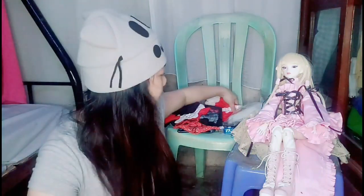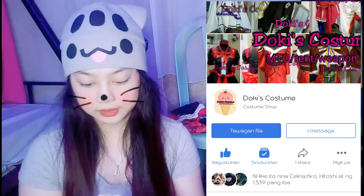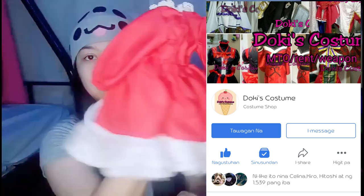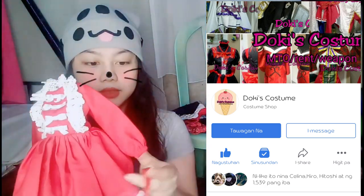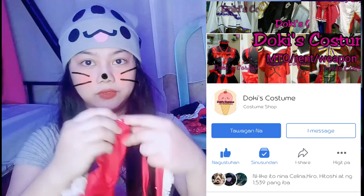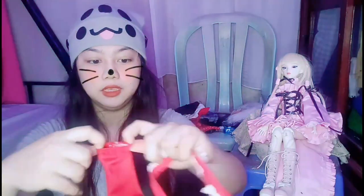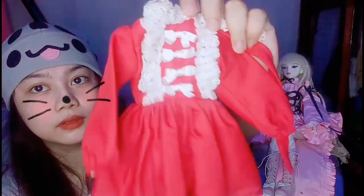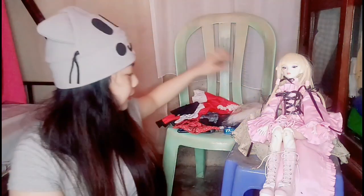The other product that this tailor made is this, a red Lita. See, it's very fluffy, and the sleeves right here are characterized, so it won't be hard wearing if your doll's hands are kind of big or have a big opening, and with a free cute hairband. Here I'll post some pictures for you guys to see.